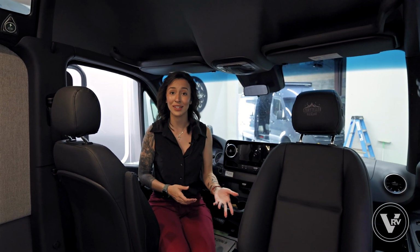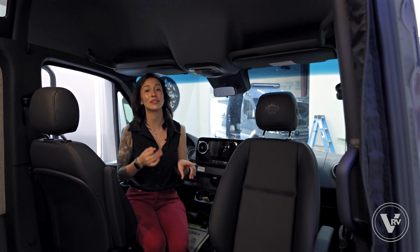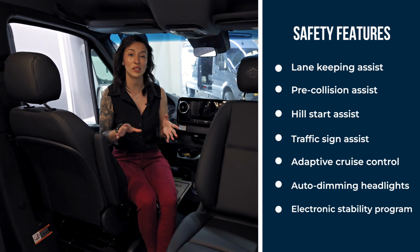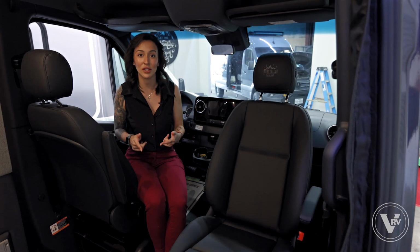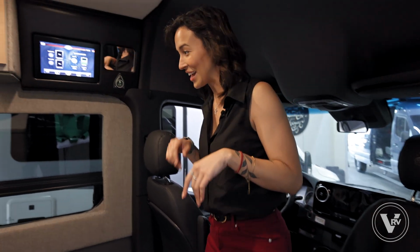All right, here in the Mercedes cab area, we still have all of our great features that they have carried on since the 2024 model. So your adaptive cruise control, lane keeping assist, tire pressure monitoring system, all of that. I have the rest posted next to me, so please pause, take a look at those. Still have our swivel seats that are heated, which is super nice, especially in the winter or for any back pain. I love them.